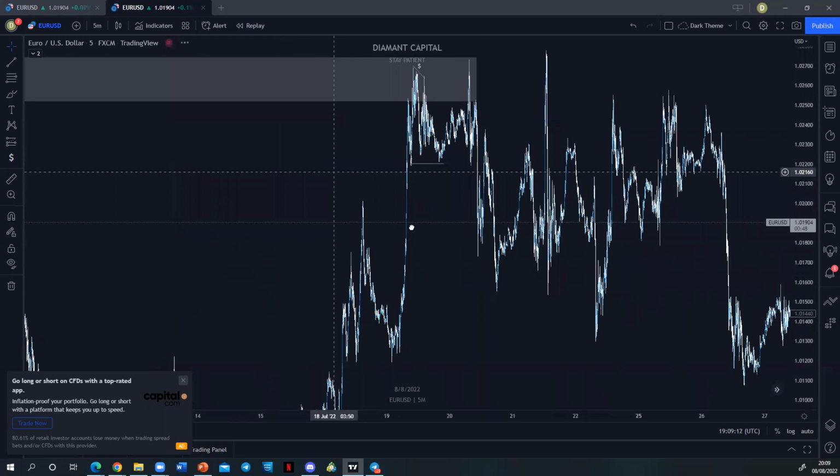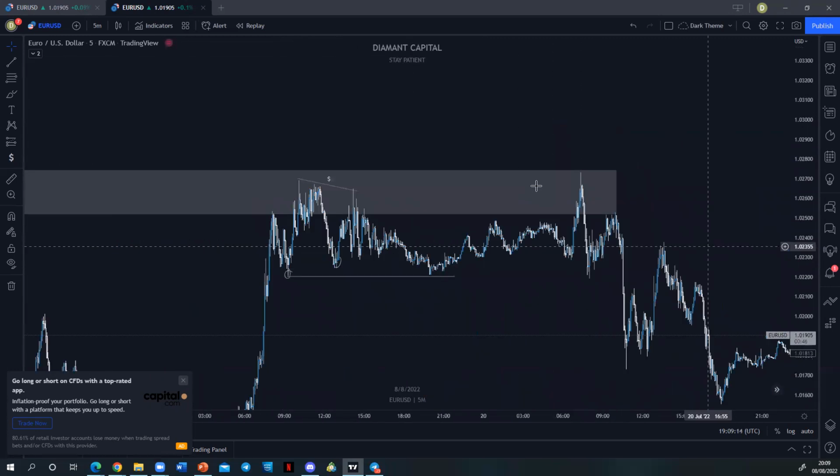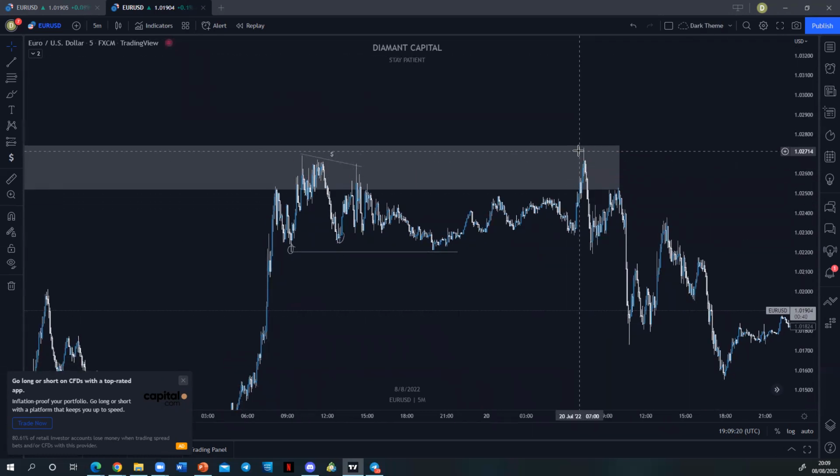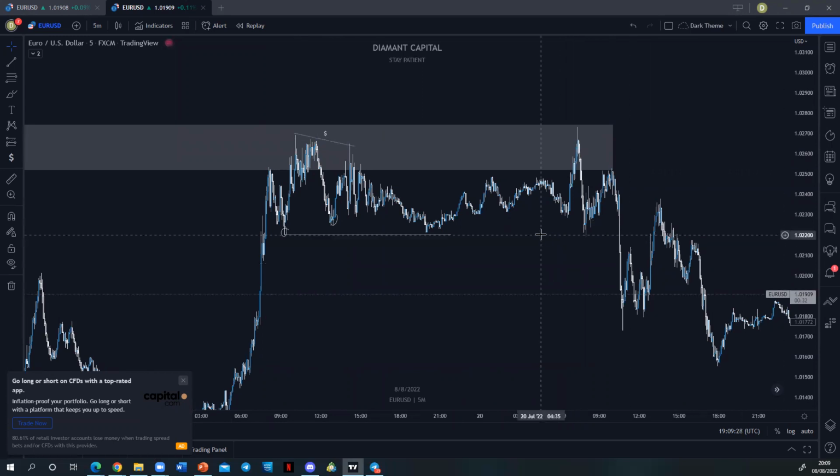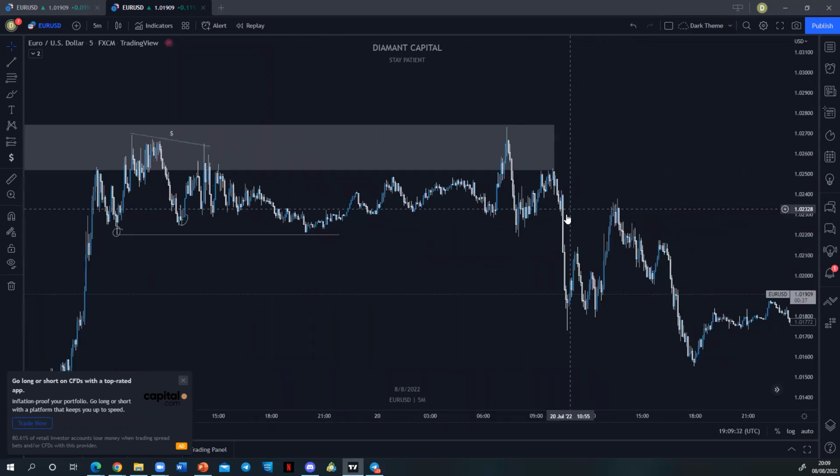Now, we know this level of supply has still been respected. It's still not broken past it completely and then continued to buy upwards. Technically, we still can look for sells, but personally, I wouldn't enter on anything just above this inducement. It's a bit too risky for myself. What I'd rather wait for is a complete break of this structure down here. And that's exactly what we started to get.